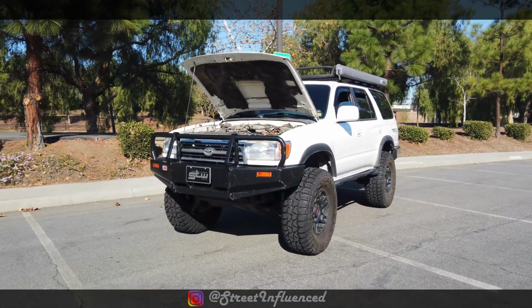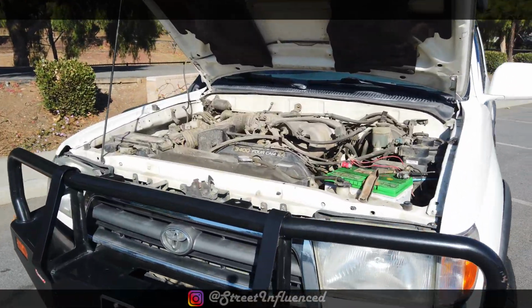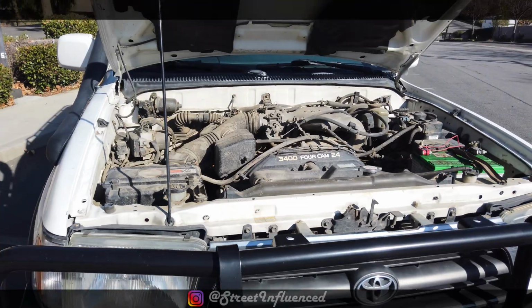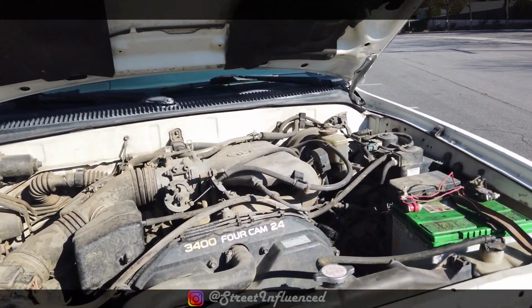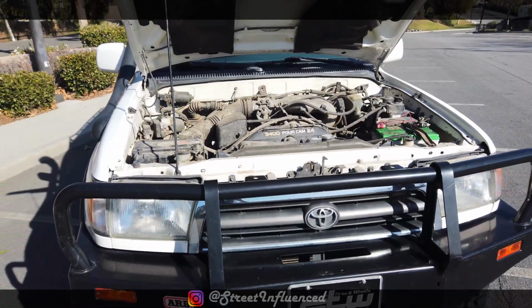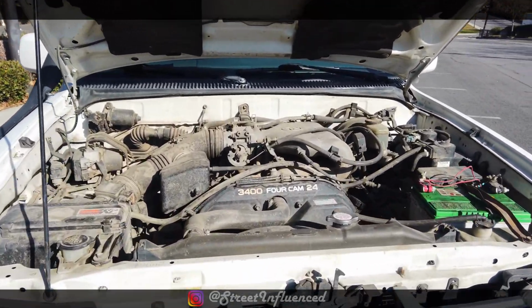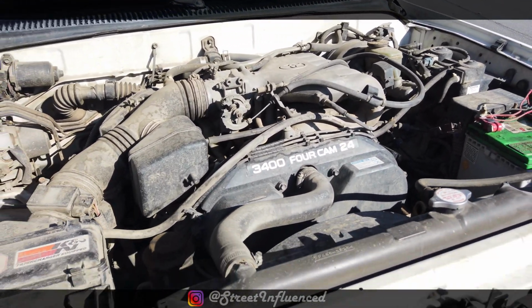Let's give you guys a look under the hood at the infamous Toyota V6 right here. This is what I'm talking about, guys. This motor has been known to last 500,000 miles, even more. I've never had any issues with this particular motor in this chassis with over 200,000 miles. I've owned another 4Runner 4x4 as well that had over 200,000 miles. I did not have any issues with that. And I've owned one with less miles. But these motors are really reliable as long as you take care of them.